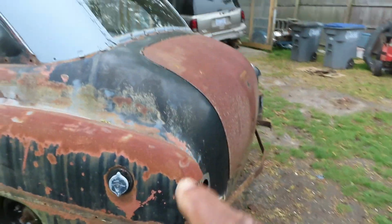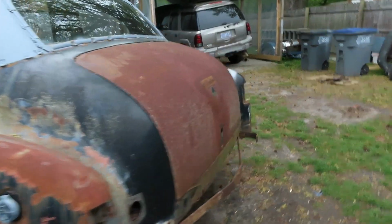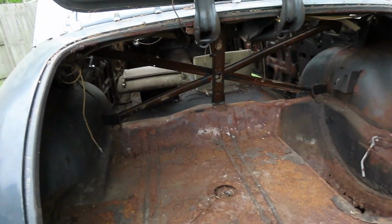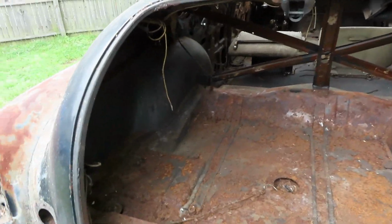One more thing. Look at that. It's a nice trunk, man. We're gonna check it out. Daniel's also going to open it up. He's gonna also hydroblast all that.